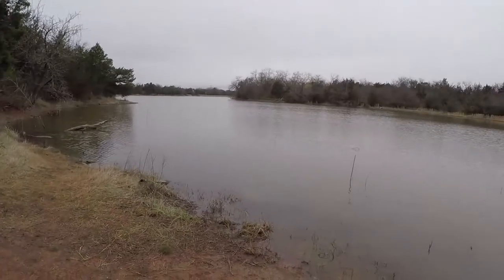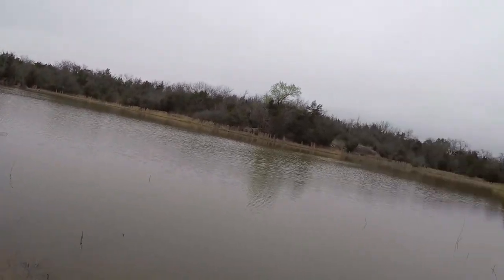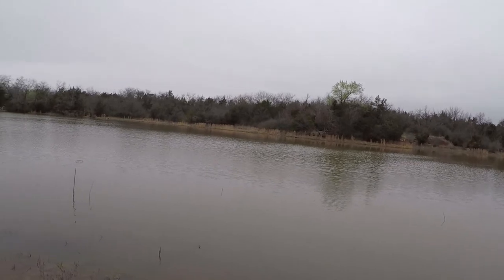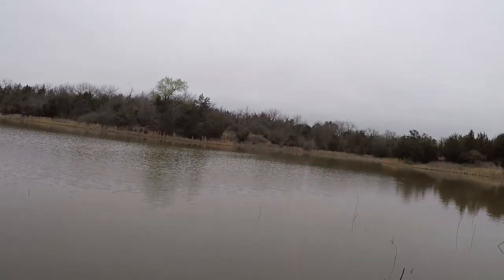What I think I'm going to do is start here. I'm going to rig up real quick, and then work my way around to the opposite shoreline, trying to get to it from that side over there, which is what I'm pointing towards right now. That's the north facing bank.